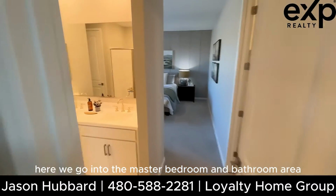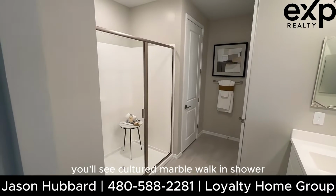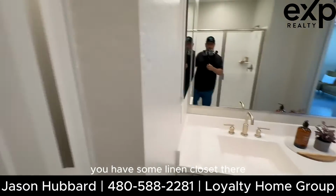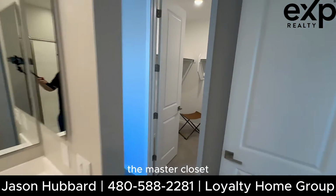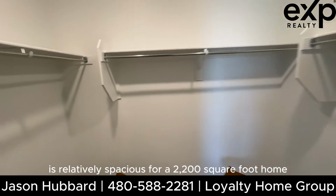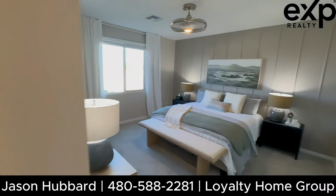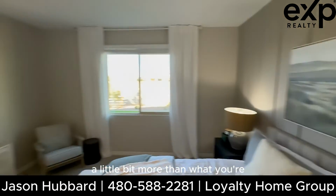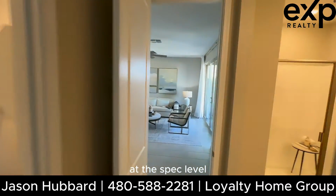Here we go into the master bedroom and bathroom area. You'll see cultured marble walk-in shower, tile flooring. You have some linen closet there, double sinks. The master closet is relatively spacious for a 2,200 square foot home. Keeping in mind here, obviously the model homes are always updated a little bit more than what you're going to be getting at the spec level.